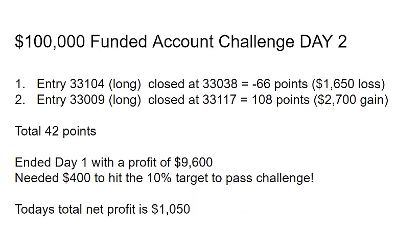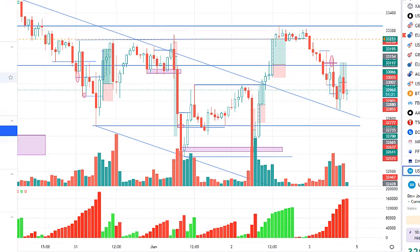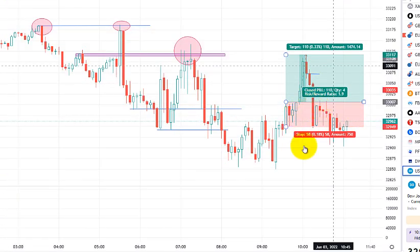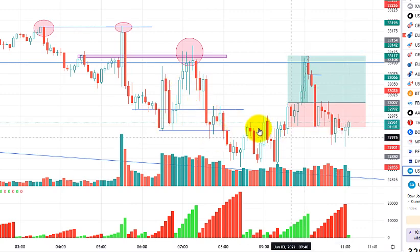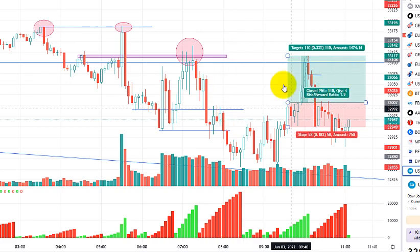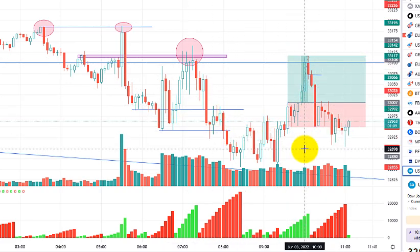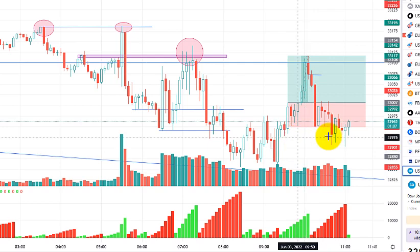This wasn't a bad day. It was relatively slow, in my opinion. Usually I can make more than this, and usually it's not as choppy as this. Very often, I get some pretty good opportunities, but I was trading exactly what the setups were providing me, and I wasn't revenge trading or doing anything like that. I just waited for the setup.